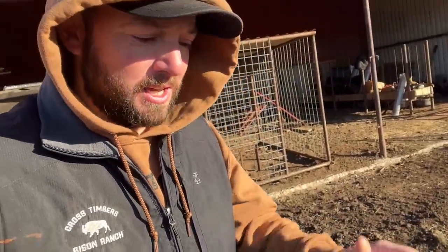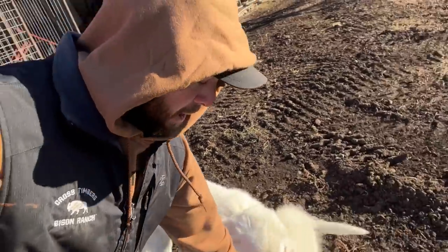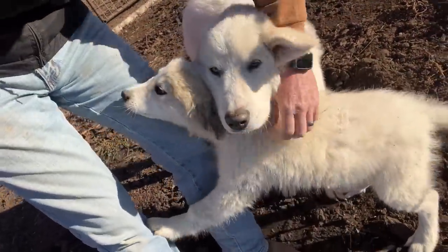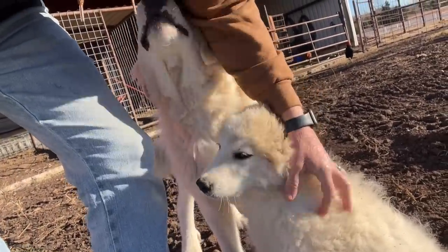Jerky has joined the party here at the Ponderosa. Jerky has been kind of grooming a little bit over at my mom and Kevin's, but trying to get her ready for the Ponderosa a little bit to come hang out with Thor. And now Thor has got a buddy, and she's a little female. She's Pyrenees and Anatolian.